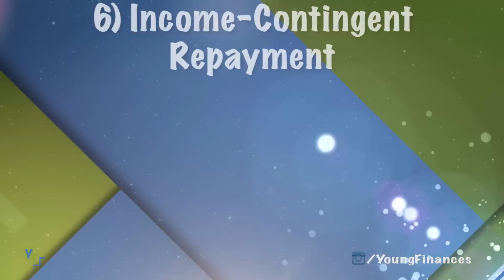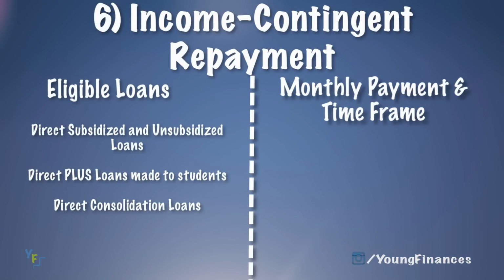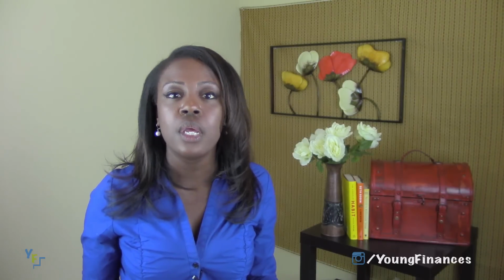So this one is good for direct subsidized and unsubsidized loans, direct PLUS loans made to students, and direct consolidation loans. With this one, your payment changes as your income changes. You can do it for up to 25 years, and your payments are calculated based on your adjusted gross income as well as your family size and the total direct loans that you have. That's a little different from income-based, which I think is going to be the lowest because it's 15% of your disposable income, which they calculate a specific way, but the income-contingent might be better depending on the amount of loans you have. So you really never know. But like I said, you can go on there and check to see which one's best for you.